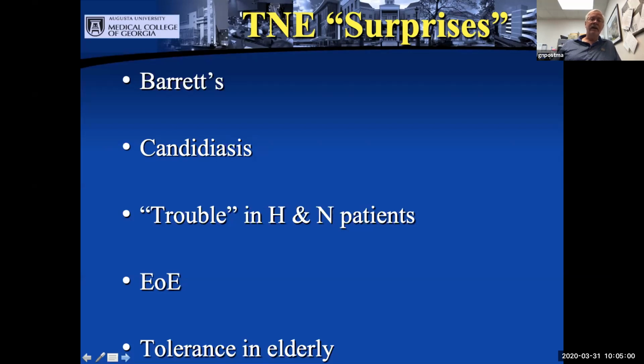EOE, eosinophilic esophagitis, was a surprise. We weren't expecting to find it. When we first started doing this 16, 18 years ago, it was barely reported in adults, and we were surprised. And we'll talk a little more about that in a second. Tolerance in the elderly. Oh my gosh, we were really worried about really old people, 85, 90. They had absolutely no issues whatsoever with this.